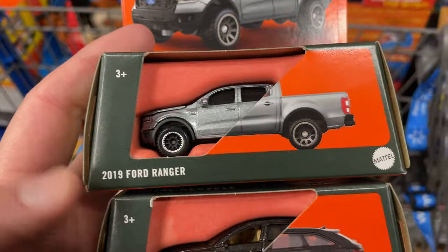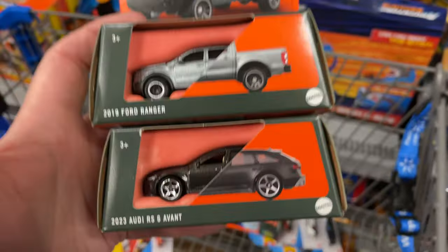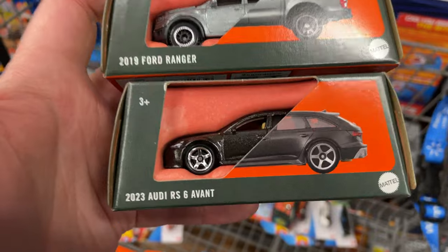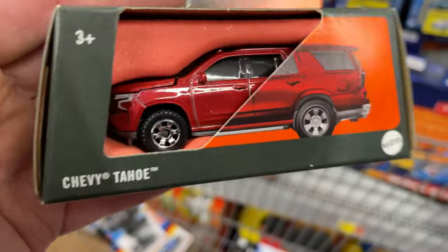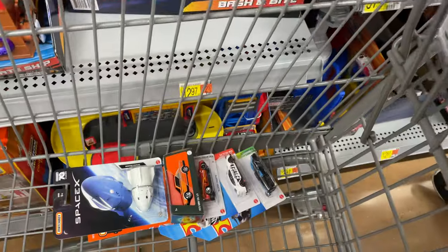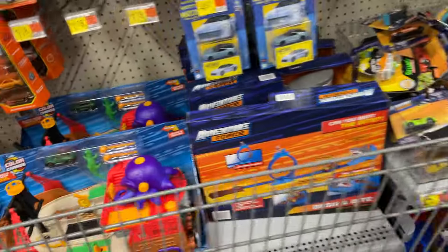All right, Ford Ranger in this color. What do you think? And the Audi Avant. Pretty cool moving parts right there. And the Tahoe, man. Now this one I have moving parts Tahoe in a bunch of different colors already. So yeah, I think the Mercedes is a cool find too. This one disappears pretty fast. It doesn't last too long, so it's cool to find out.